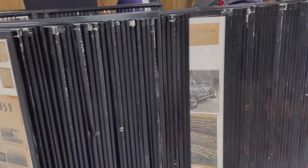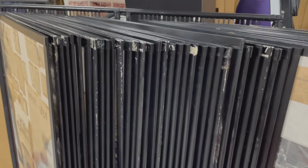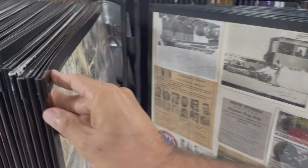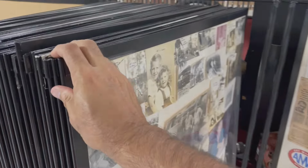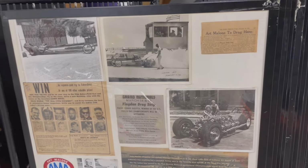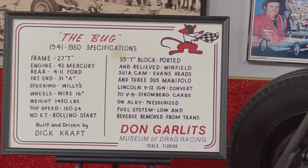You know, there was no internet 40, 50 years ago. So you kept the clipping, and this weighs like 50 pounds. Yeah, there you go. 1950s, 60s, 70s website. Ever heard of Dick Kraft? Well, this is his invention. He raced this thing. Not a whole lot of safety, but a whole lot of pictures.